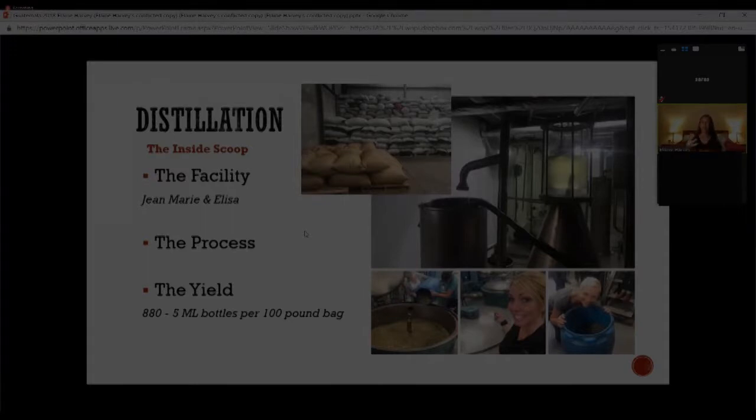Those bags traveled down out of the hills in their own truck with us, and then were brought to the distillery. We got to see them poured. Jean-Marie and Elisa are the husband and wife team that run the distillery. You can see down in the bottom left, they would take the cardamom and grind it up, a very, very coarse grind, into that blue bucket. And then the blue bucket would be dumped into that big vat that was the still for making the oil. We got to dump the buckets in, and then they closed the still.